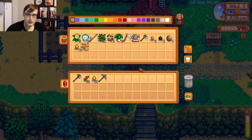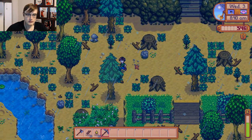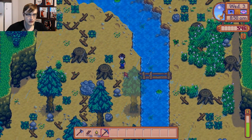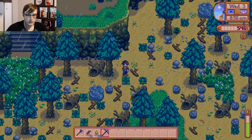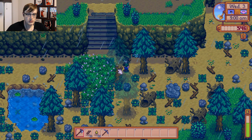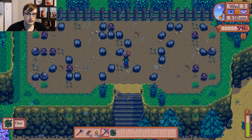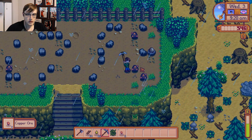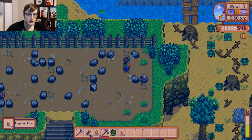Now, we've got 2 copper. And we need 20 for a furnace. So, let's work our way back to where we saw those copper and geodes before. Get out of my way, grass. No! No! Yeah. And we got an actual blade. Grass in the way. 2 copper ore. Not gonna get enough here, but 'tis a start.